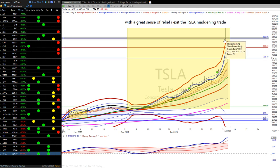Then the big 8% gap up, and then it runs all the way up to something like 970-ish. Very tempted to just pull the plug and get all out. At any time, if my stops are hit here, I'm all out of all those positions because I don't believe in any of them. Just trading what I see, though, according to the rules.